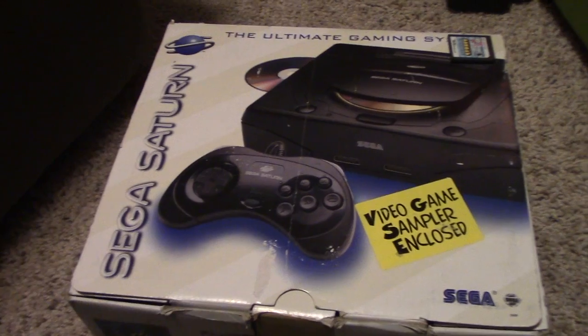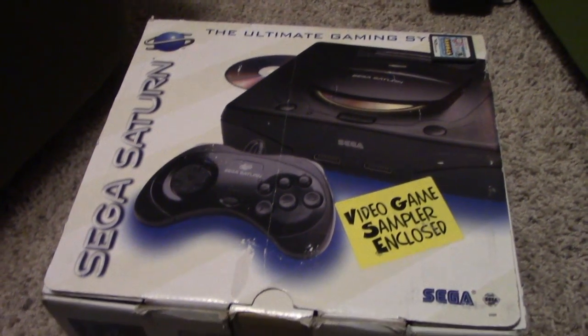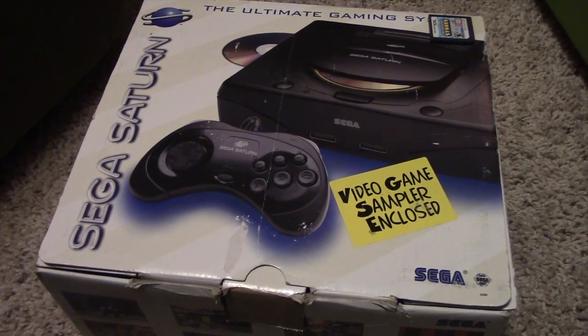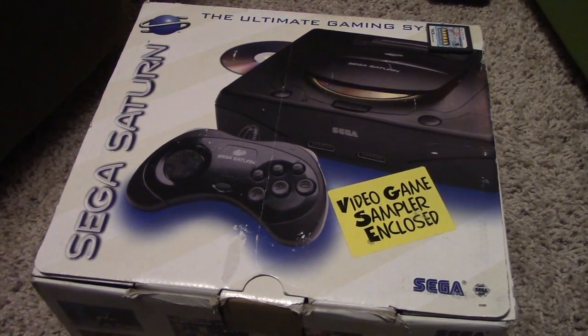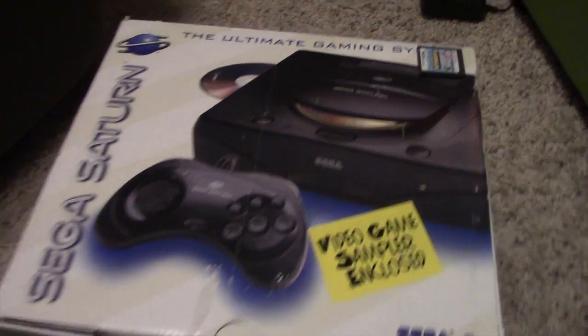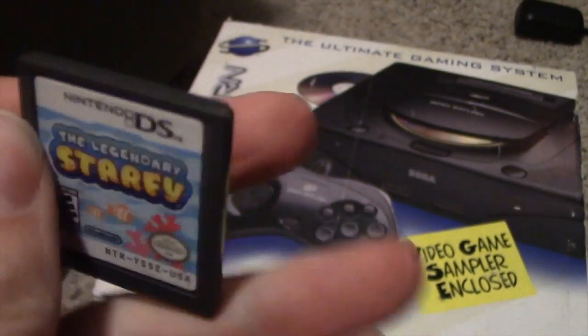Down over here, I also picked up a boxed Saturn, which I was pretty happy about. I really like the Saturn. I only had my original Saturn console, and I don't want that to break, so when I saw this for the right deal, I went ahead and snagged it up. Oh, looky here. Also found a copy of the legendary Starfy. Yeah.